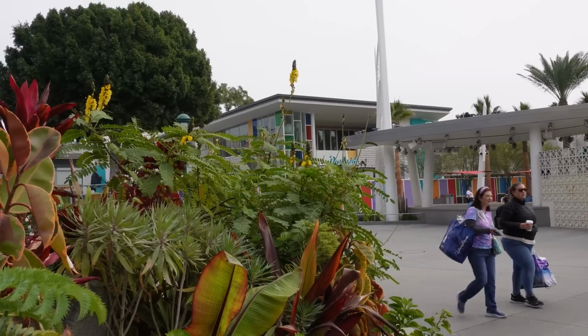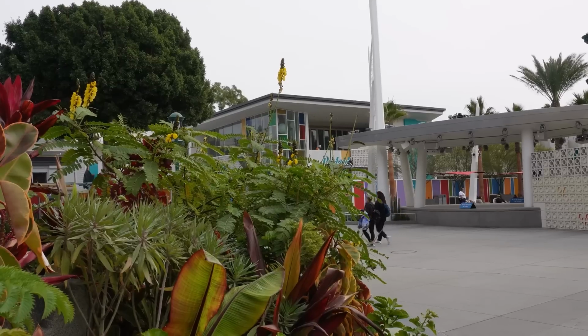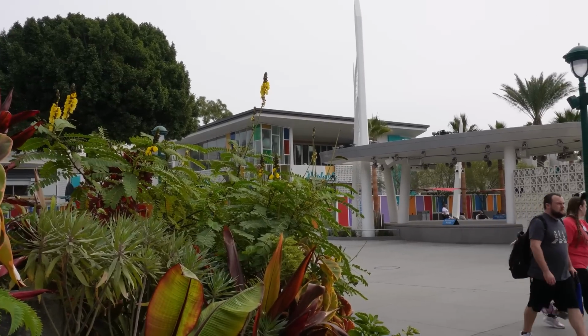Right behind these bushes will be an area called Parkside. It looks like they're going to have a little area to eat right over there. It seems like a food court-esque type of Parkside Market option. Yeah, looks interesting. We'll have to try that out next time we're here.